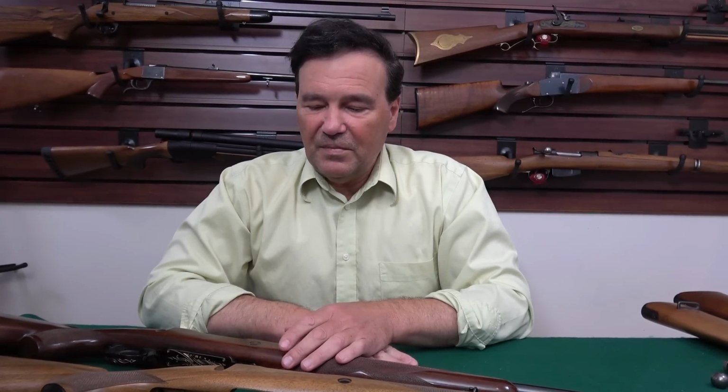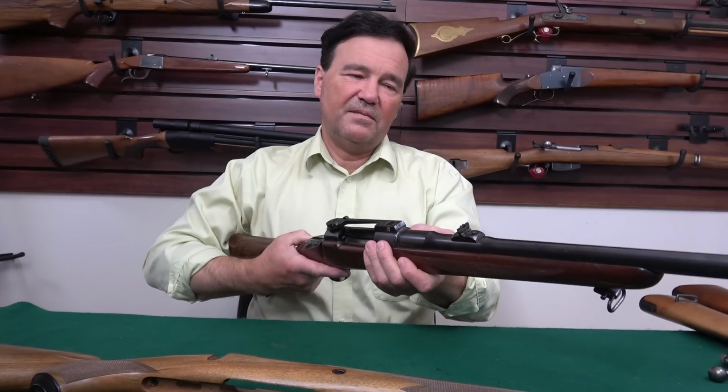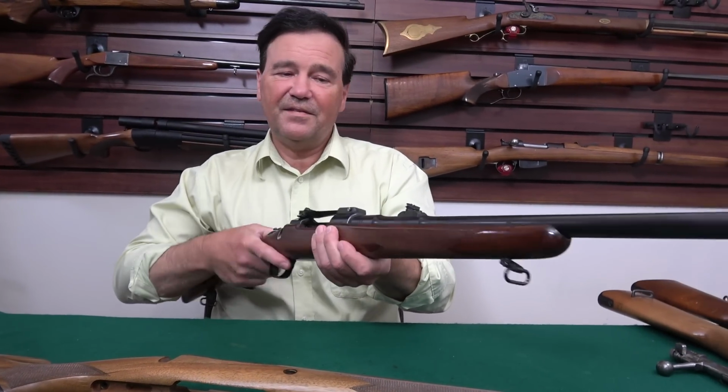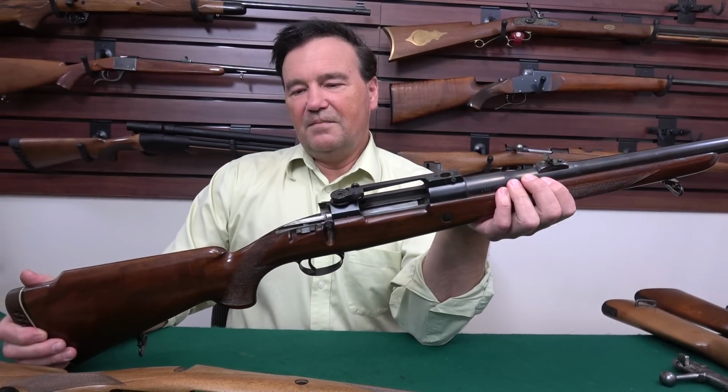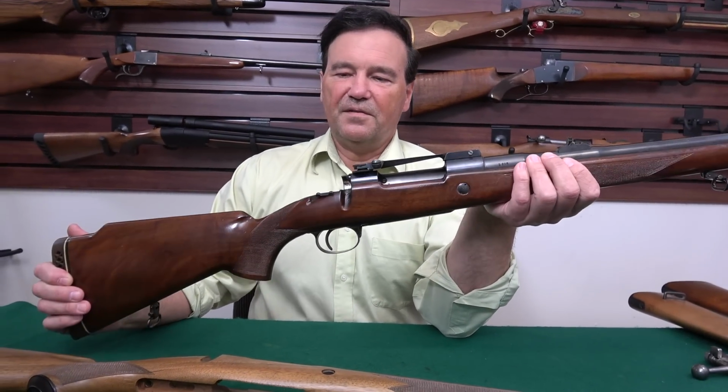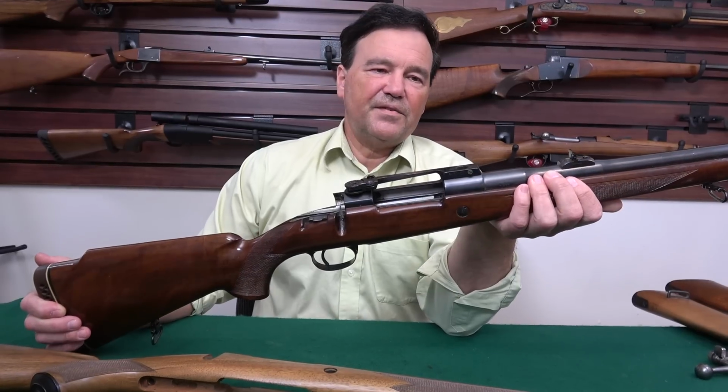Keep an eye out for these Browning Safaris. They're, again, forgotten, like the Husqvarnas, not quite as forgotten as the Husqvarnas used to be, but a Browning Safari is never a bad rifle. If you made this today, I don't know, $3 or $4 grand for starters. But it's even hard to find a craftsman these days.